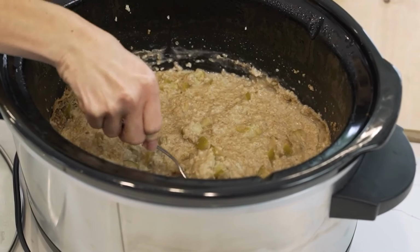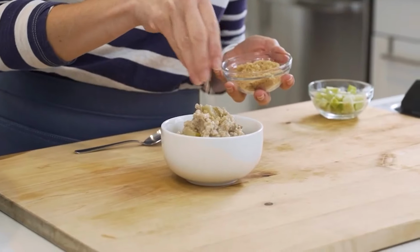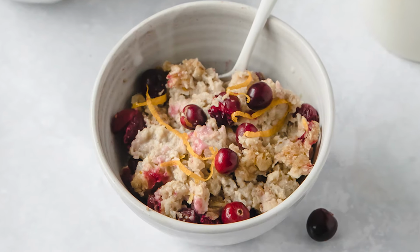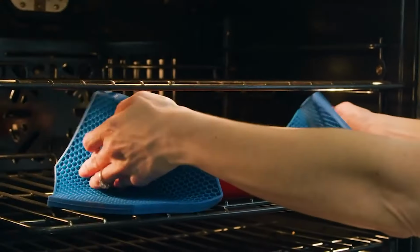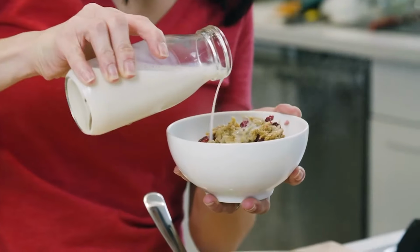This cozy recipe is gonna turn your house into a bakery when you wake up, because the smell of warm apples and cinnamon for breakfast, yes please. Or you can try my cranberry orange baked oatmeal. You can enjoy it right out of the oven, nice and warm. It's everything you love about the holidays in a bowl.